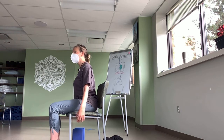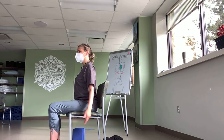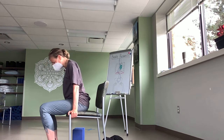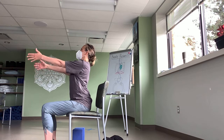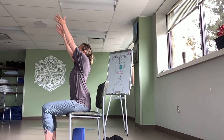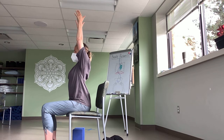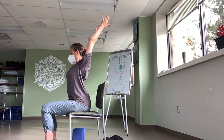Just kind of wiggle the arms out. With our feet flat on the floor, we'll slide forward a little bit. Let's take a reach out and out, the deep breath in. Start where your body stops that motion. Yeah, so it's your body's way. It may just come halfway up, that's okay.